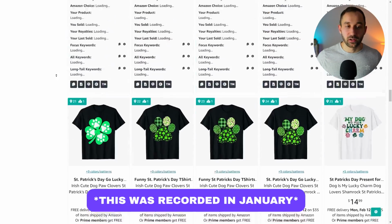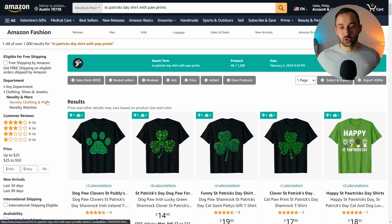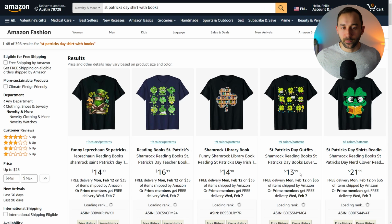So that's why you're not going to see extremely good BSRs in this niche right now, but it's just an example to show you how to find sub niches. Another one was books. So let's check that one out. St. Patrick's Day shirt with books. Probably going to be similar. No, these look a bit different.